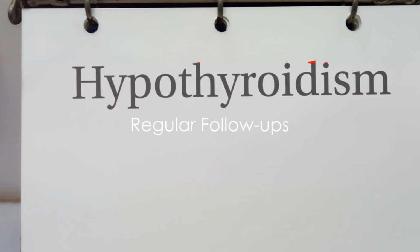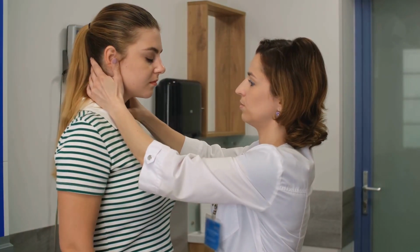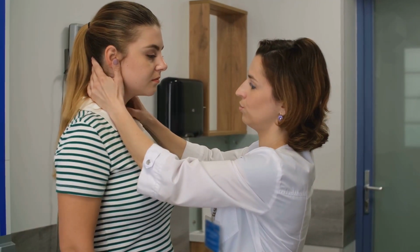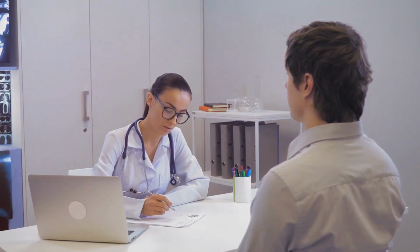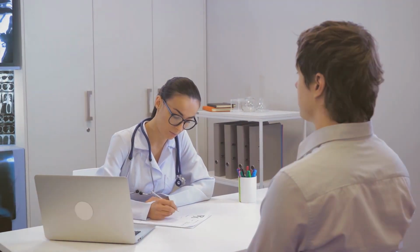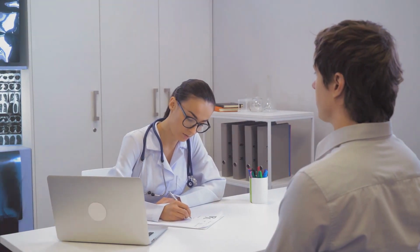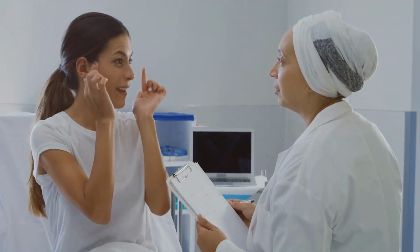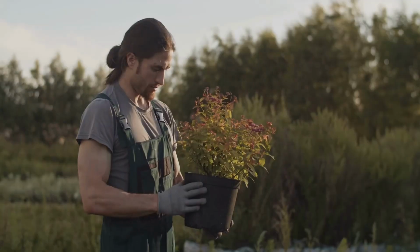The journey of hypothyroidism treatment does not end with just medication and lifestyle changes. In fact, this journey is a continuum that requires regular follow-ups to ensure the efficacy of the treatment plan. This is a key step that should not be overlooked, as it plays a significant role in achieving optimal health outcomes for patients with hypothyroidism. Regular follow-ups provide a platform to monitor thyroid function and adjust treatment if necessary. Remember, the goal is not just to normalize hormone levels, but also to alleviate symptoms and improve quality of life.